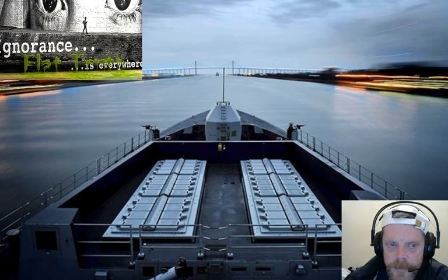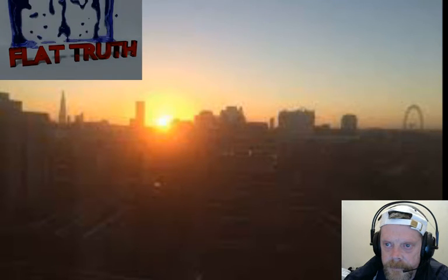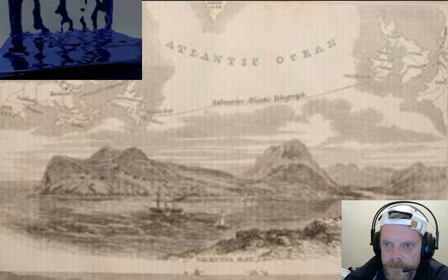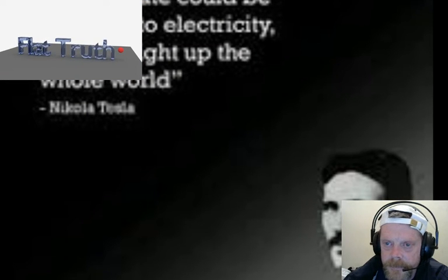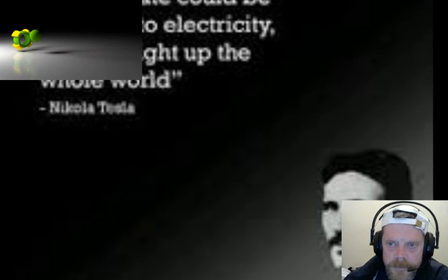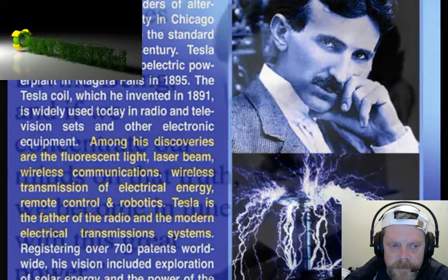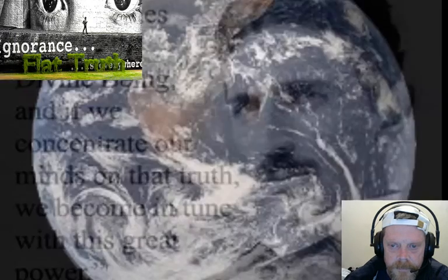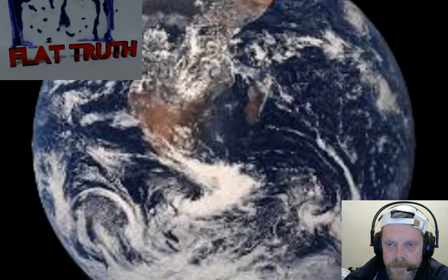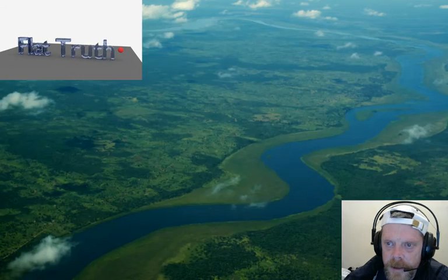There's Port Said Bridge, coming up here. Oh, there we go. We're looking over at London Eye. And this is our cable coming across. There's our non-spinning globe. Non-spinning globe. Yes, and there's a theater, the theater shooting.